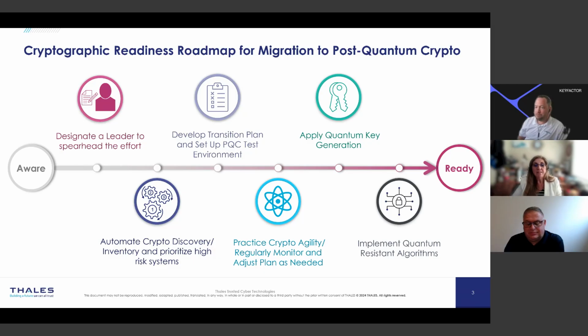Yep, and this has been evolving too, right? The way we had it laid out a year ago or 2 years ago has changed, based on different things that are happening and as people are starting to progress. So first of all, it's important to designate a leader to spearhead that effort. A good example of that was last year, CISA came out with guidelines for submitting your crypto inventory. They gave civilian agencies a deadline to submit their inventory to CISA, where CISA created a spreadsheet and said, here's this spreadsheet, fill out your crypto inventory, get it back to us by, I think it was May of last year.